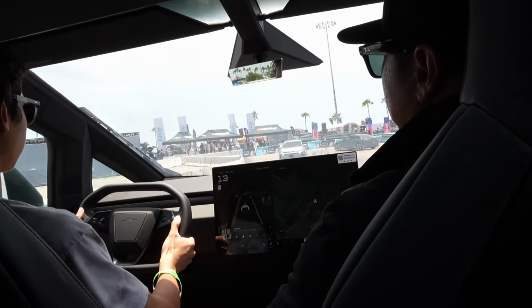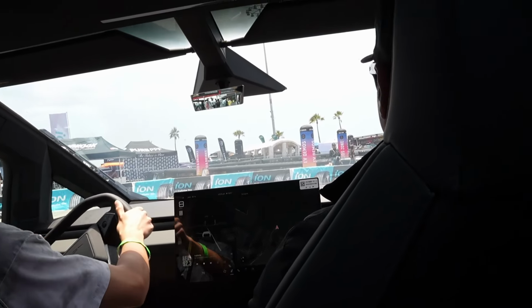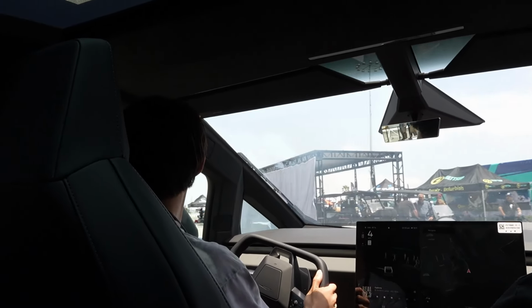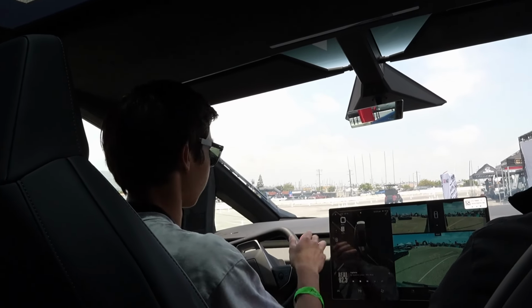Anthony, how much does this one cost? This one starts at 80,000. Oh, 80. How big is the battery on this one? The range is about 300 miles. That is a little bit hard to do. How do I back up? Hit the brake. There you go. Accelerator.